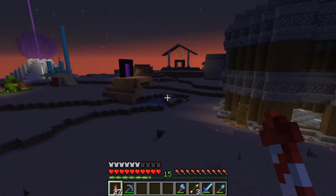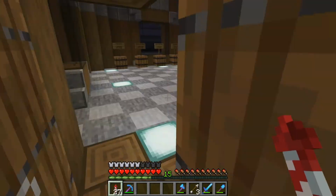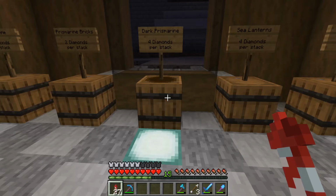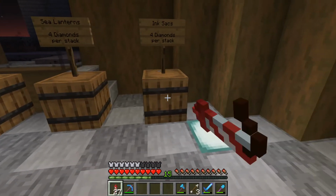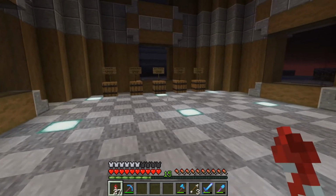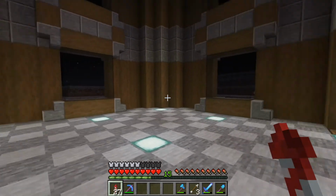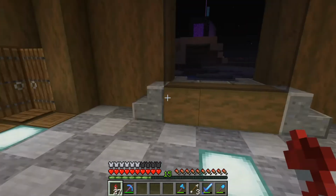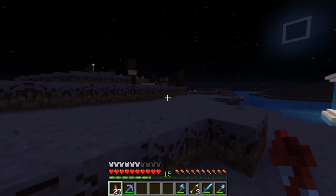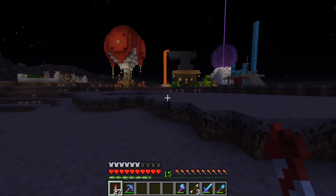As for the Emporium, let's go inside, see if we sold any prismarine. Nope. No bricks, no dark, no more lanterns, no ink. Okay. That's fine, but once we get the Fandoflakes rolled out, this will be stocked with those, and I think those will sell pretty well as well. I also noticed we got a couple new shops since last time opening up around here.